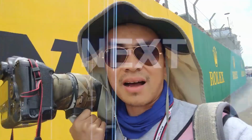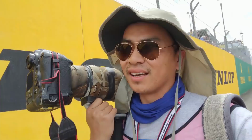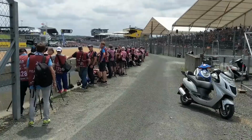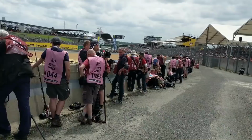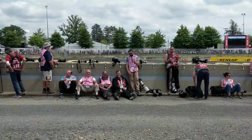I am heading to the first shooting location, turn one. It's crazy how big this track is. I kind of just wanted to see how many photographers are here just to shoot the first corner. This is absolutely insane. This goes for a while. This is so crazy how many guys are just trying to get the same shot. I think I'm gonna try to find another shot.